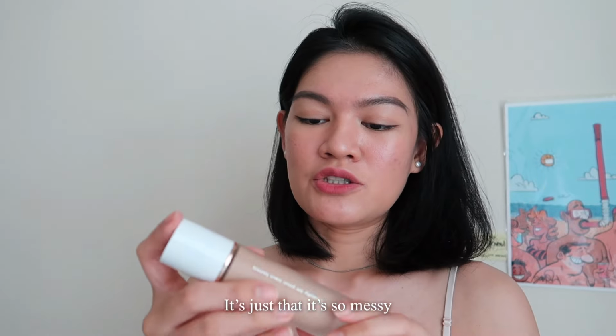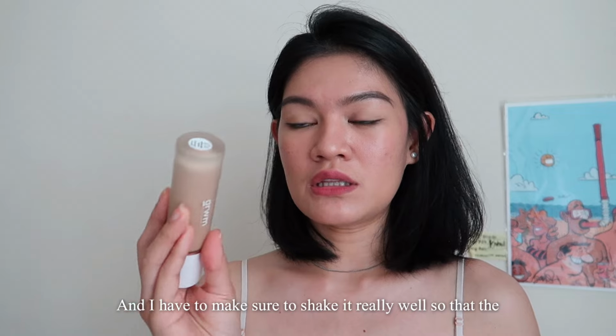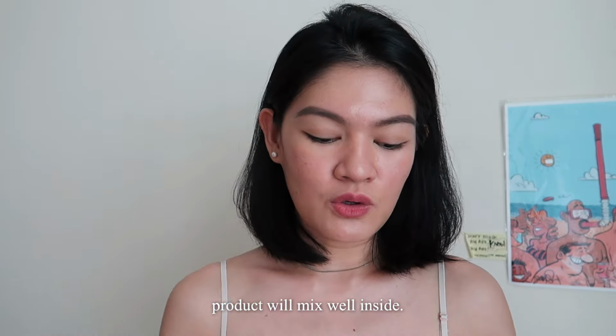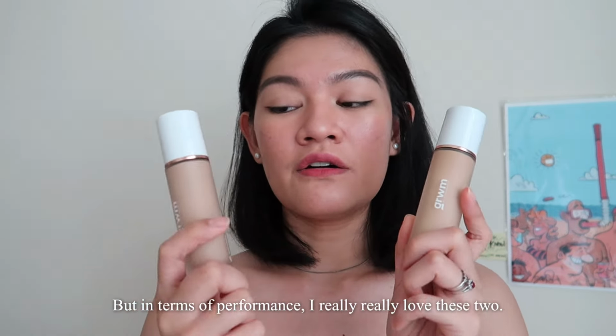It's just so messy every time I have to use it. And I have to make sure to shake it talaga ng mabuti para mag-mix ng maayos yung product sa loob. But in terms of performance, I really love these two.